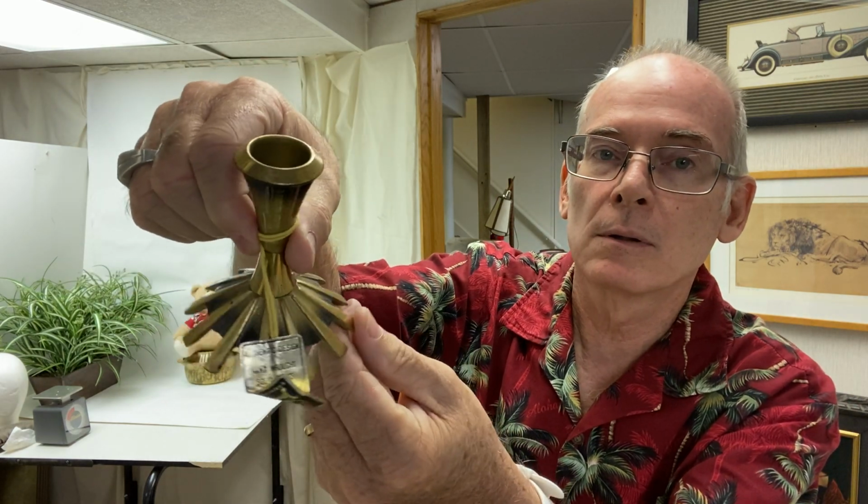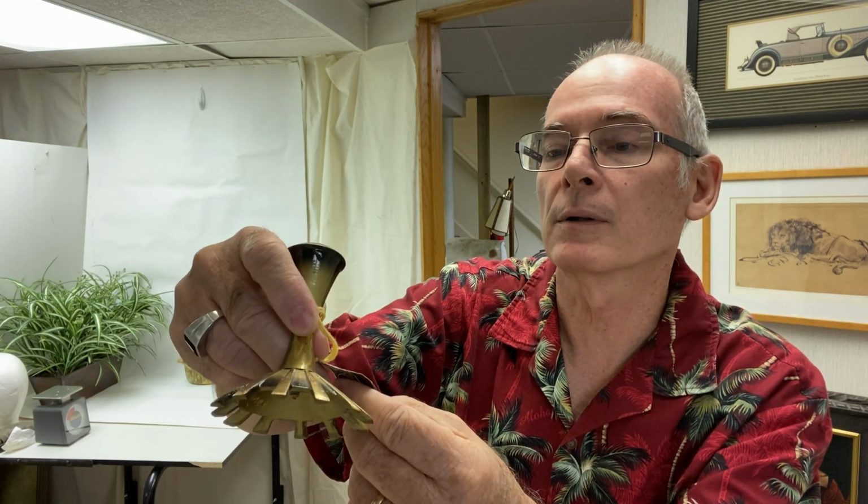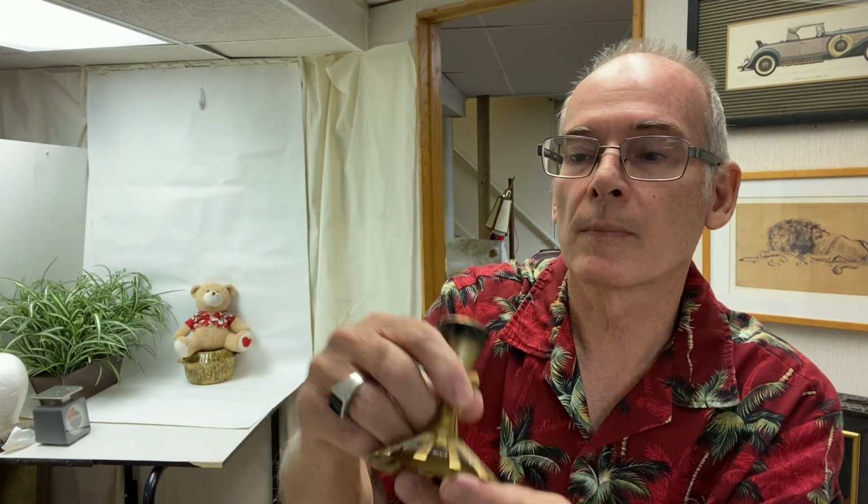And this candlestick, look at that. Isn't that cool? So mid-century. Still got the tags on it. Made in Israel. Stamped in the bottom. So, doesn't look like it was ever used. So, that'll go down to the Pink Elephant because that mid-century modern stuff does really well.